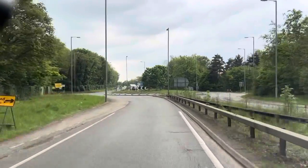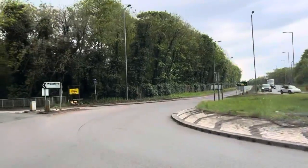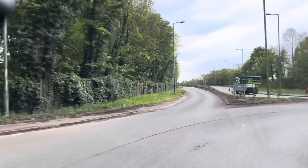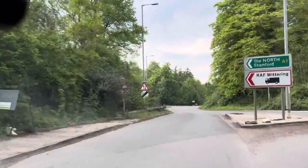And as a matter of fact, we are going to be joining the A1 very shortly, and that will be the perfect demonstration to show you just how well this can pick up speed.